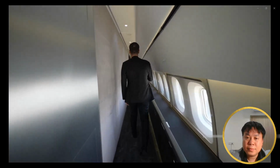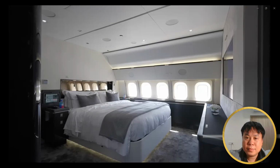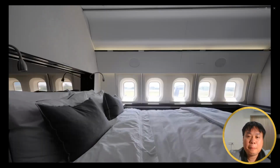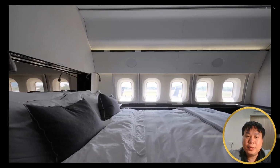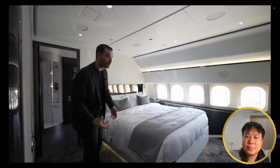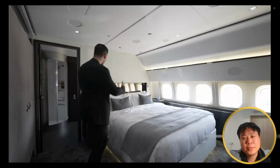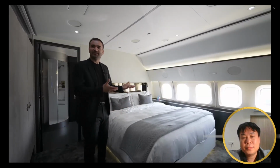Now, let's go check out the first room on our left-hand side, which starts right here. This is where we have the first stateroom, and look at this space. Wow. You have your queen-size bed, storage areas, comfortable carpet, built-in TV. All these windows bring in natural light. You have your reading light. This space is just amazing.